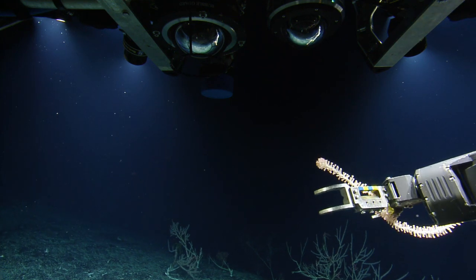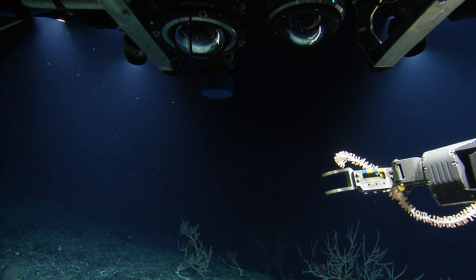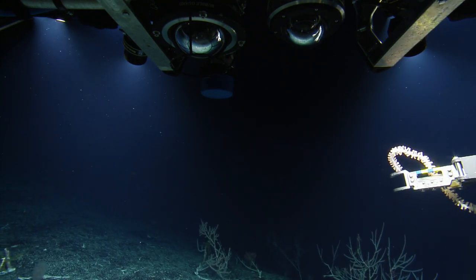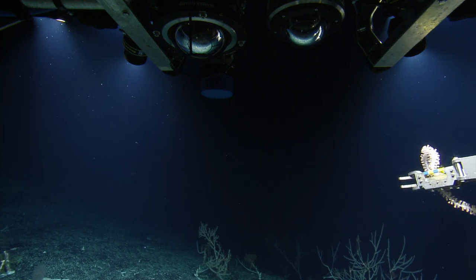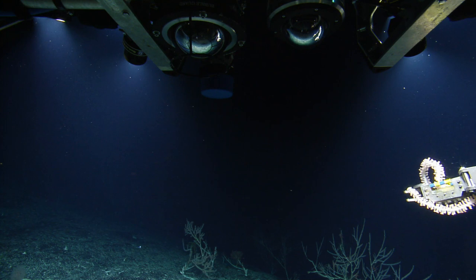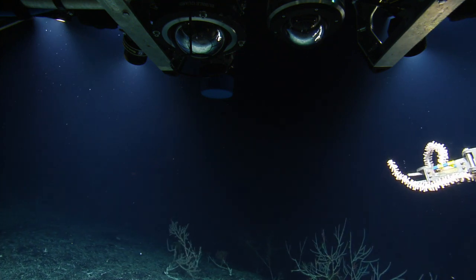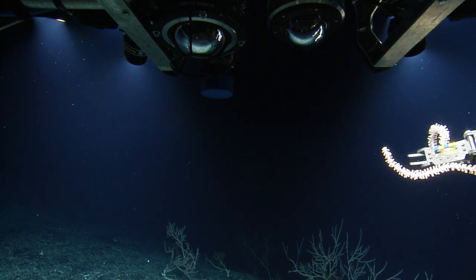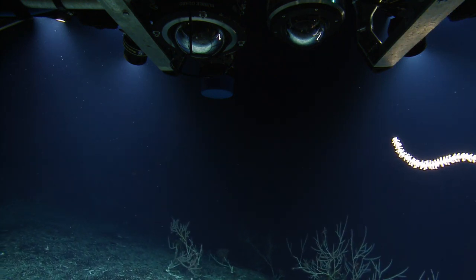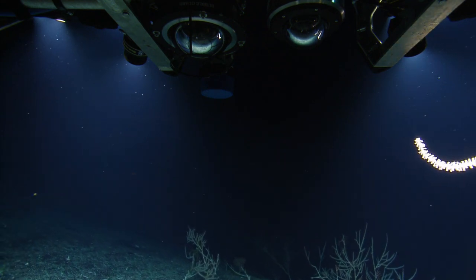Can anyone see that sea star? Where? It's in the background. Oh, wait, I can just see it. Can you see that? Oh yeah. Also, I think there's a Chrysogorgiid. Same sea star as the other ones we've seen? Beautiful. Nice snip. Same as the ones we've seen before? You think? On this dive, no. Swap over to sample.